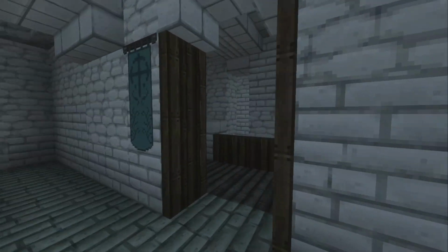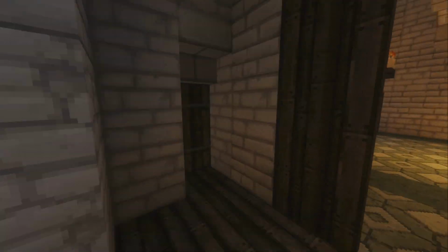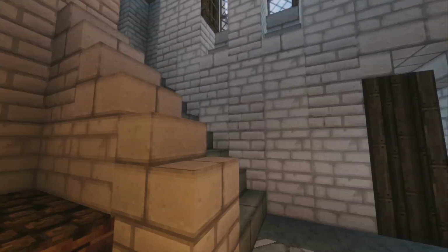Are you sure you can find the stairs? No, yeah, I know where they are. They're this way, I think. I find them eventually and I go up in the tower. Yeah, here they are.